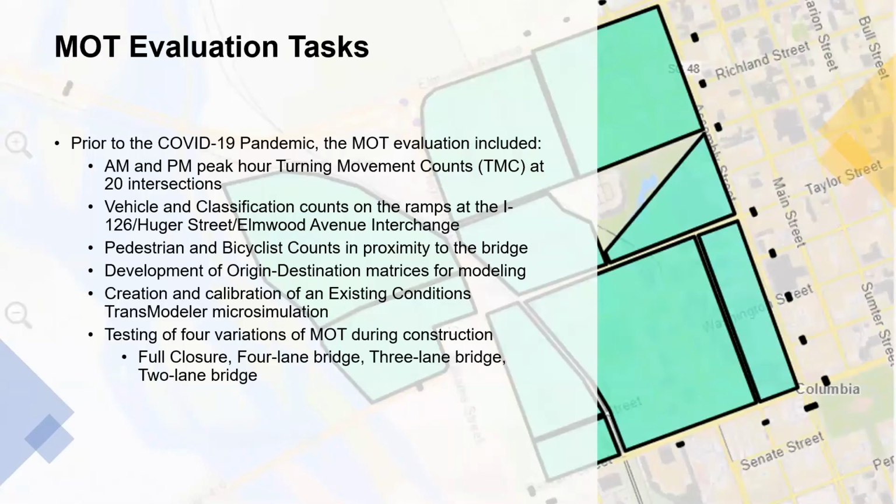As I mentioned, this project was impacted by COVID-19. However, when we first started scoping this project, it was towards the end of 2019. At the time, our scope included counting 20 locations. Those are intersections where we were gathering turning movement counts for AM and PM time periods. We were also looking at vehicle and classification counts on the ramps to that interchange.